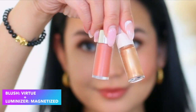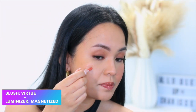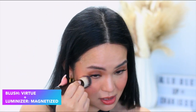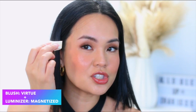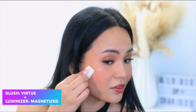So let's go back to the blush, and now let's do the combination of Virtue and Magnetize. Again, Virtue is a beigey peach tone. Ooh, I think I put too much. 2 swipes of this is too much. At least you can see it on the camera. See, it really has a nice orangey, peachy tone to it. I can compare this to the color Joy. It's a bit similar. I'm just gonna remove the excess blush.